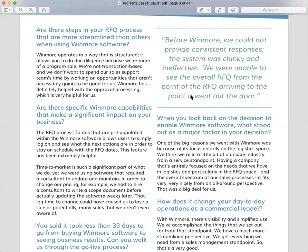The immediate communication tools that are in there with the conversations and the different ways that transfer information quickly to the different groups as either tasks are completed or set up to be completed, the to-dos that are already pre-populated within the software that allow users to simply log on and see what their next actions are in order to stay in line with the RFQ dates. That's been extremely helpful for ProTrans and something that we look forward to continuing to bring in even those same type of concepts into our TMS solutions and different things, and the way to integrate both the platforms, both from a TMS and a CRM.